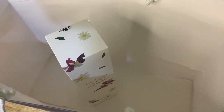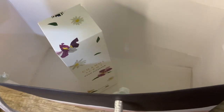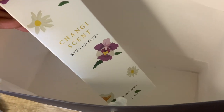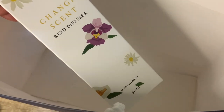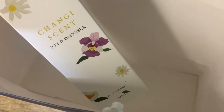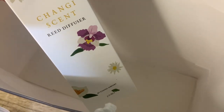Last item in the bag, and I do really quickly want to share a home perfume product with you, a reed diffuser in fact. This I picked off from the souvenir shop at Mandai Wildlife Reserve, specifically the one outside River Wonders. Although it says Changi Airport by Changi Airport, I did not see this anywhere at the airport, at least the shops that I went to. So this is the Changi Scent Reed Diffuser. This is a 50ml and this retails for $28.